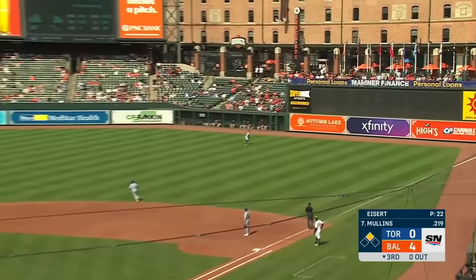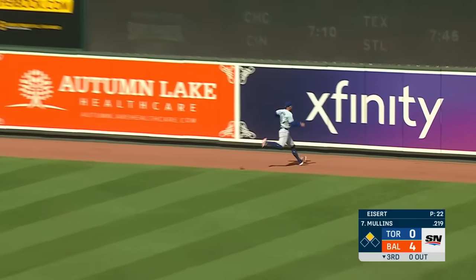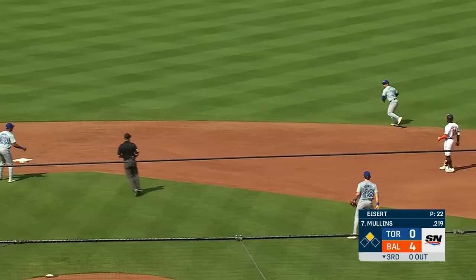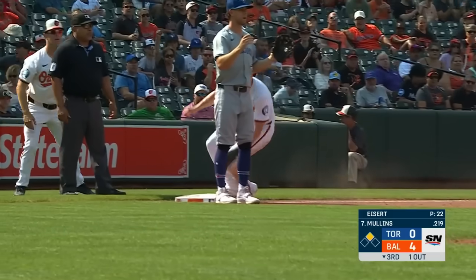Cedric Mullins yanks that first pitch to right field. Springer going back makes the catch. Westberg didn't tag initially, and they might have a shot. No, he's going to slide in safe.